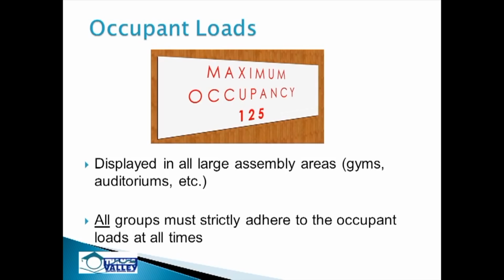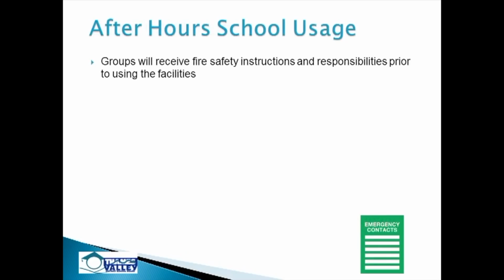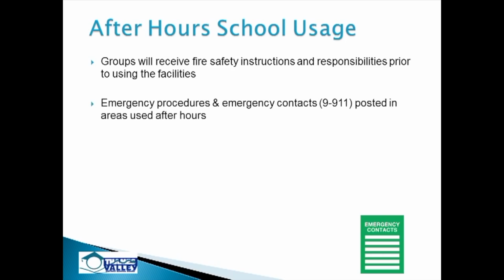The occupant load cards shall be prominently posted in all large assembly areas, such as gymnasiums, auditoriums, and theaters. All users of school facilities after hours shall be provided with emergency and fire safety instruction and shall be informed of their responsibilities prior to their use of the school by the board office signing off on the agreement. Emergency procedures, including emergency contacts, 911, will be posted in areas used after hours.